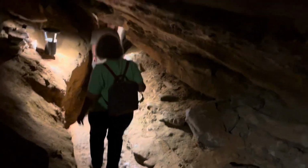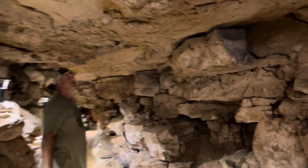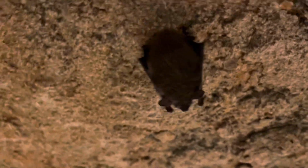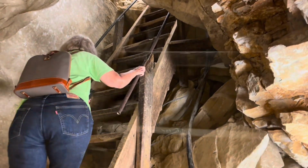At the bottom of these stairs, you literally hit the ground running. Another bat just hanging around sleeping. And this is the 25-foot staircase, nearly straight up. Here we go.